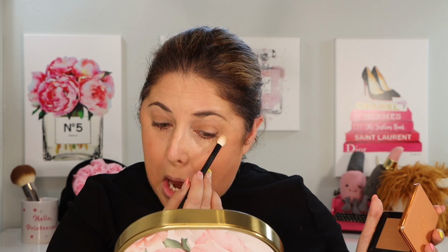This is the new Tarte tubing mascara, which I actually really like. I hear it's getting mixed reviews, but I like it. And I'm even going to take the same number 1 brush and run it under the eye a bit, just to define my eye a little bit more.